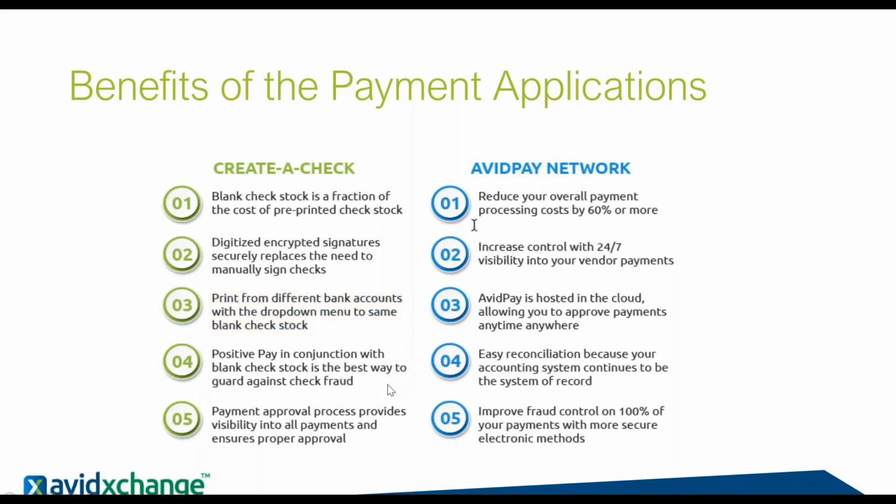And then I didn't really mention Positive Pay, but with all the checks going out from Create a Check and the Avid Pay network, Positive Pay will be tied to them. So the chance for check fraud is essentially eliminated with Positive Pay. And then really being able to increase control and have that full visibility into your process 24/7 and having easy reconciliation behind the scenes. So, you know, I just want to end on this note, letting you know that there are a lot of benefits to rounding out the process of TymberScan workflow and approval with these payment benefits.